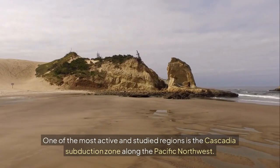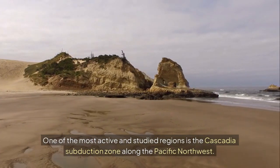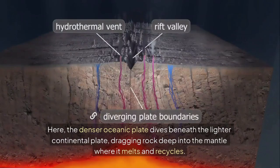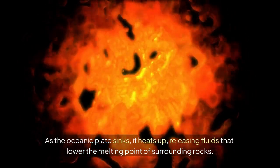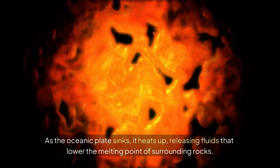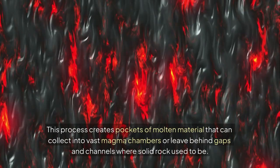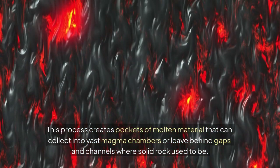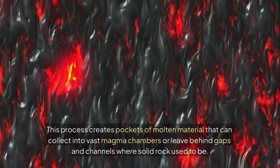One of the most active and studied regions is the Cascadia subduction zone along the Pacific Northwest. Here, the denser oceanic plate dives beneath the lighter continental plate, dragging rock deep into the mantle where it melts and recycles. As the oceanic plate sinks, it heats up, releasing fluids that lower the melting point of surrounding rocks. This process creates pockets of molten material that can collect into vast magma chambers or leave behind gaps and channels where solid rock used to be.